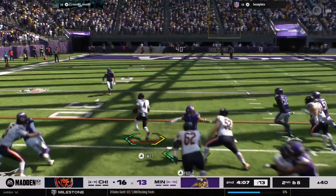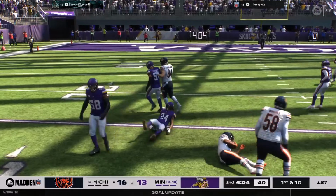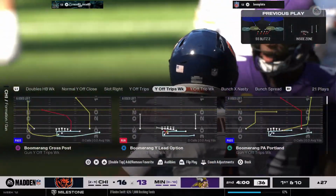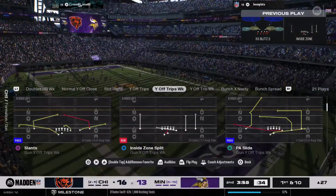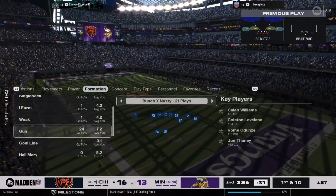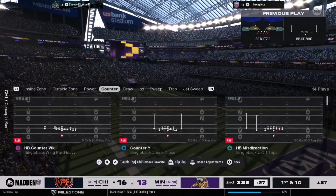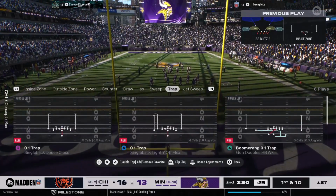Right back to Swift again on 2nd down. And a very determined run there as he'll take this all the way down to the 27. Good effort. 14 yards and a Chicago first down. We both know it's difficult, but they've made it look effortless out there. Through the air, on the ground, they've moved the ball with relative ease.